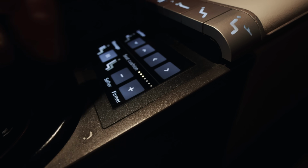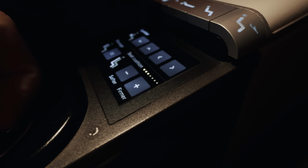Good morning. Overnight I discovered a couple of things about this seat. The first thing I discovered is, the softness and hardness, it does work. If you press the softer, it actually inflates these little cushions in the seat. And so it's like sleeping on an air mattress, which kind of reminds you of being a student in some ways, but it's also very comfortable, so that was nice.